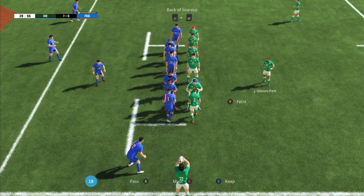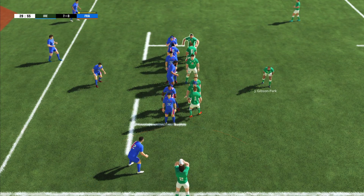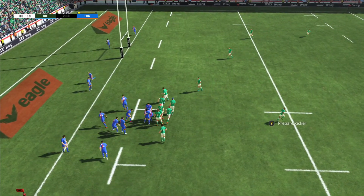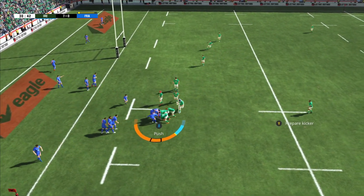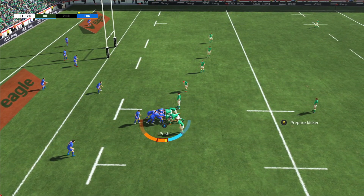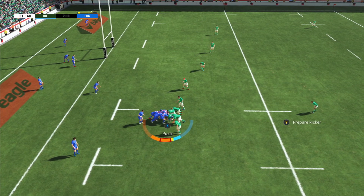And now France are also down in that center position. They're down a back. Let's see how Ireland manage to make the most of it. But France steal it back. They're a great nation in terms of their line-out. I think it was Gregory Aldritt that managed to get over there. The maul also gaining a few meters.